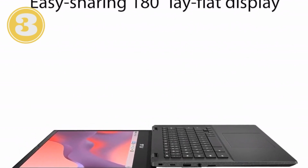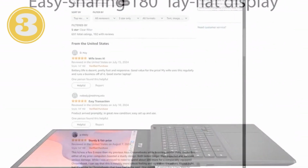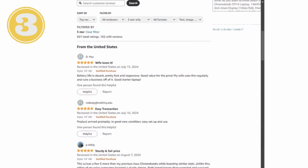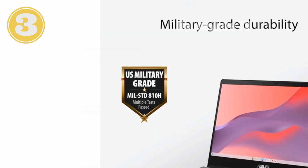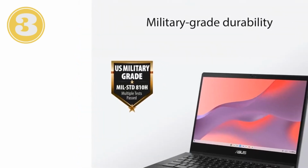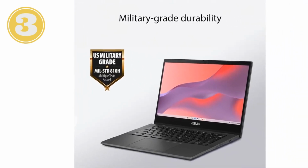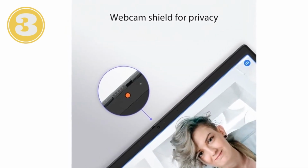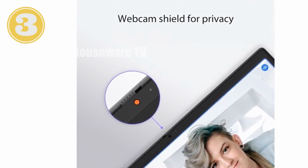In conclusion, the ASUS Chromebook CM14 strikes an impressive balance of power, durability, and practical features, making it an excellent choice for anyone looking for a reliable everyday laptop. Its robust build, coupled with the latest connectivity options and a display that protects your eyes, it's a smart investment for both educational and professional settings.